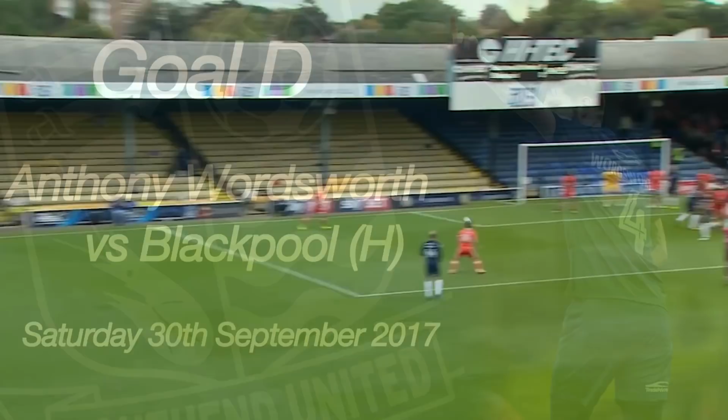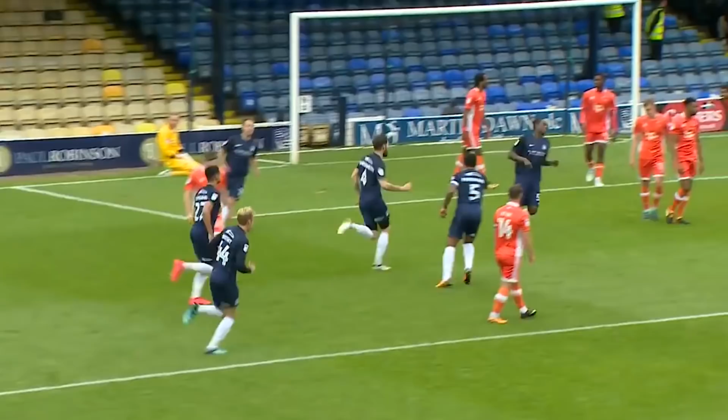McLaughlin with that, and there's Woodward! A goal! Southend have taken the early lead in the opening 5 minutes.